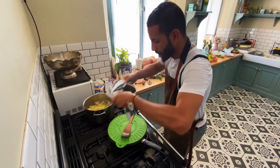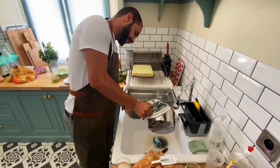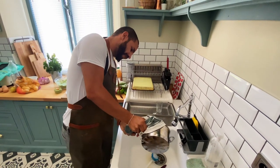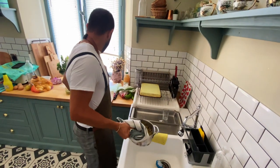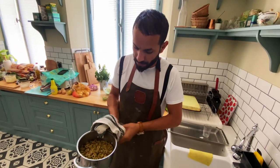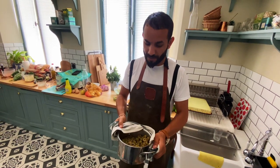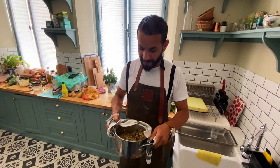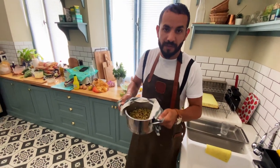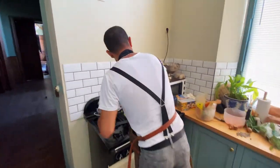So this, just take the water off. The aim to boil the olives is to take off all that salty water and the salty taste from them. So now they are just olives without any extra taste. So I need them here.